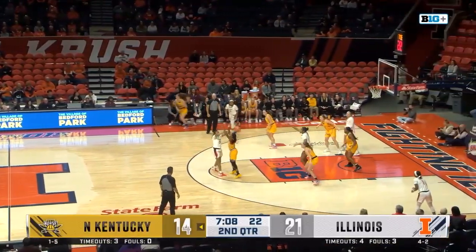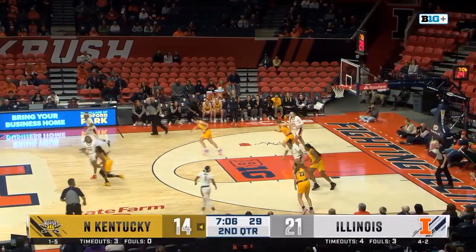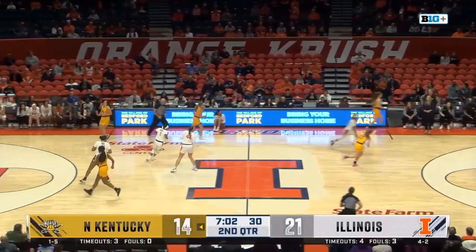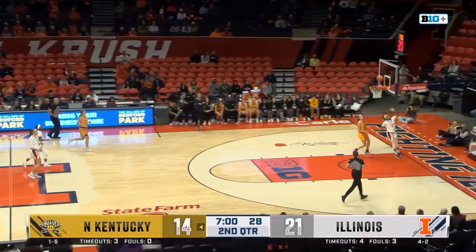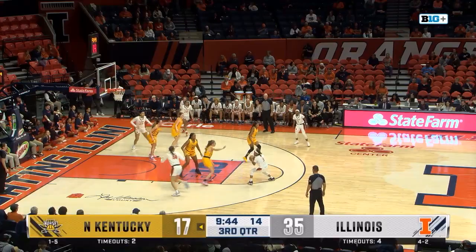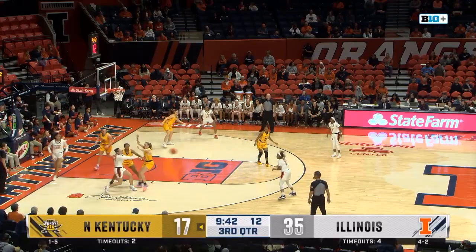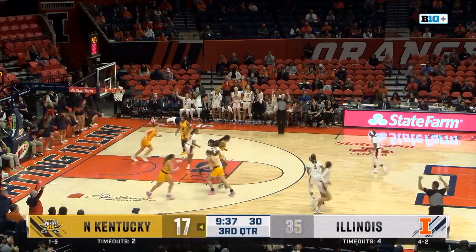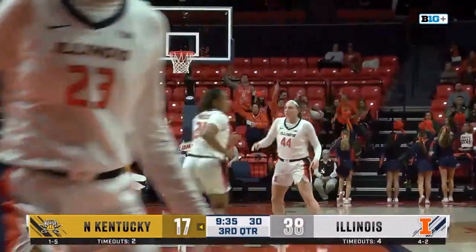Tried has been up by 11, up by 7 here, and an errant pass. Takeaway for Northern Kentucky. Now a takeaway by Cook. Cook will beat her defender. Starters are back on the floor. Last non-conference game for Illinois before they get a Big Ten matchup. And Makira Cook on cue.